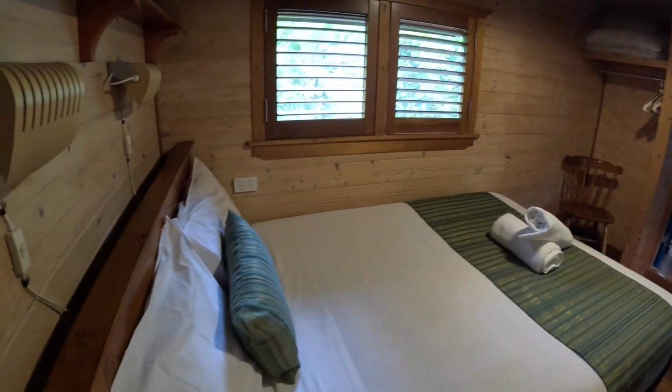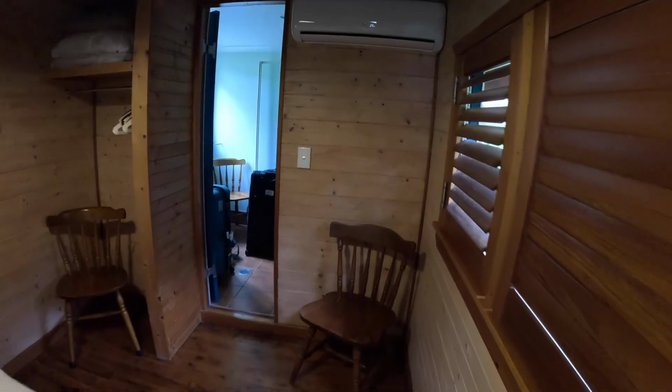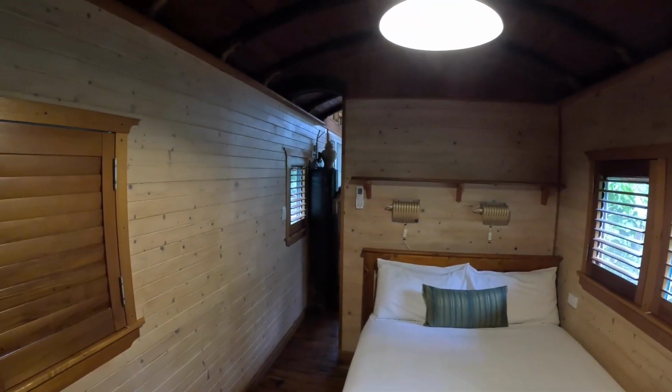You've got a queen size double bed in there. It is pushed up against the wall on one side, so you can only get out of it one way, but I think for one night or two nights and everything, it's not the end of the world having to crawl over each other.